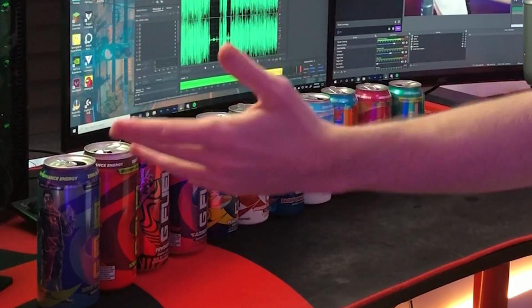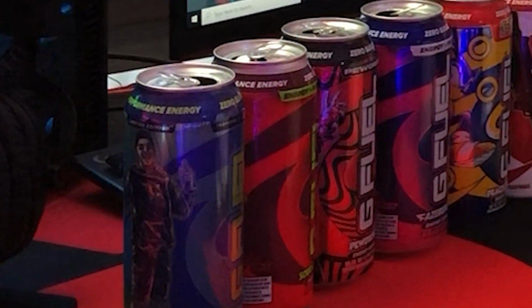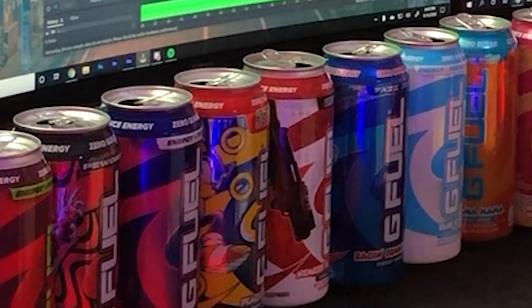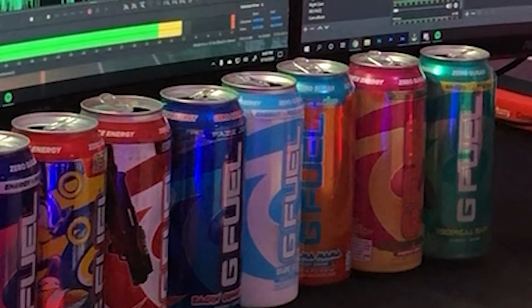What do you know? We have it done. My full list, top to bottom of G Fuel cans. Number 1 spot going to the Sour Blue Chug Rug. Number 2 going to the Sour Cherry. Next up after that is the PewDiePie flavor, followed by the FaZe Berry. Then going down the line, we have Peach Rings, Nemesis Tea flavor, Raging Gummy Fish, Blue Ice, Bahama Mama, Rainbow Sherbet, and finally Tropical Rain.